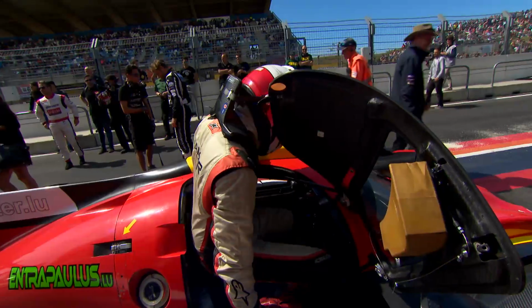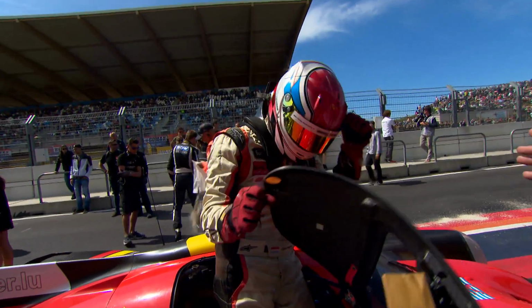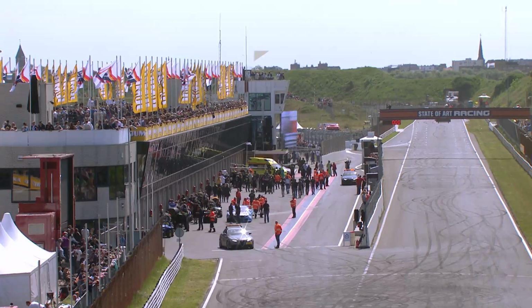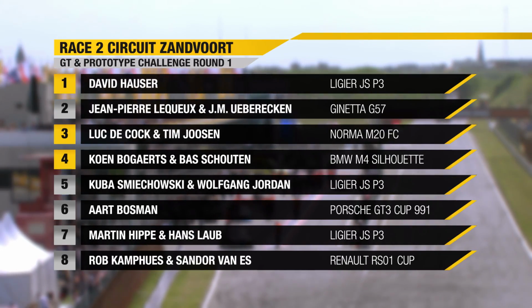Having got by the Ginetta just before the safety car, it is victory for David HAUSER in the Ligier. He is second in race 1, victorious in race 2, an amazing performance after he didn't get to qualify at all on Friday because of engine problems.